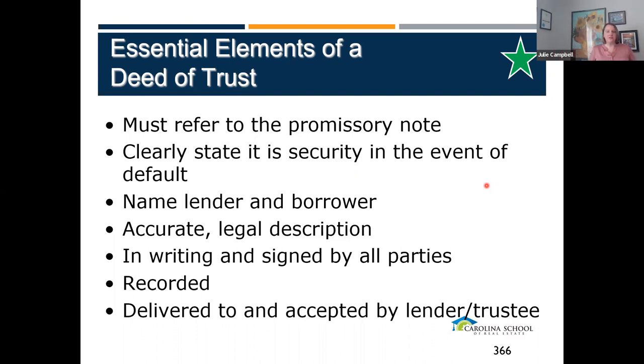The deed of trust is in writing and signed by all parties, lender and borrower. Statute of frauds: in writing and signed. Why? To be enforceable. The deed of trust is recorded to be enforceable, Connor Act. And it's delivered to and accepted by the lender, or in North Carolina, the trustee. They take the deed of trust.